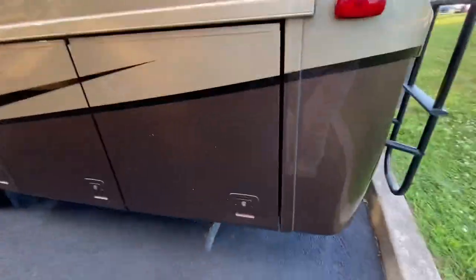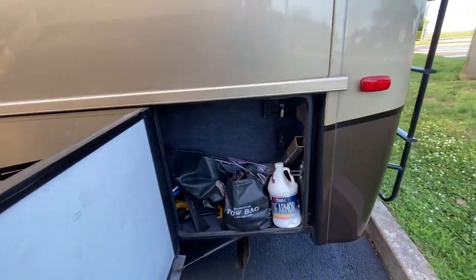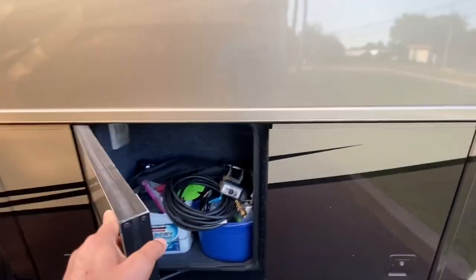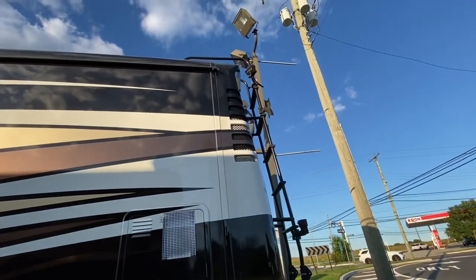Coming around to the side. Last compartment has your engine block heater. There is storage here. There is some leftovers in there from the previous owner. More storage right here. That's your 10 gallon tank water heater, and that is a gas electric water heater. Up there is the intake for the engine.